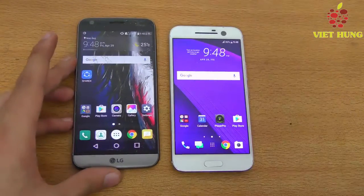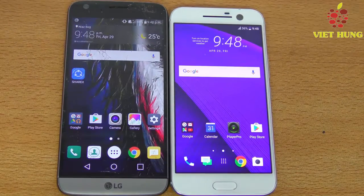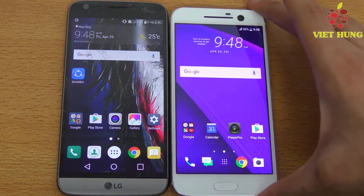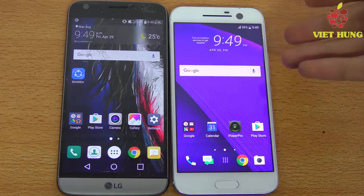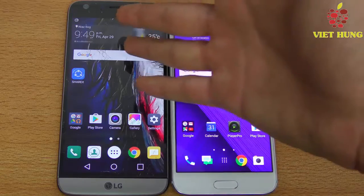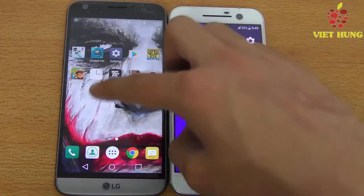Let's move towards the display. You can see that the HTC phone has a 5.2 inch display and the LG phone has a 5.3 inch display. Both phones are pretty much pocketable, no issues in using them, and they will fit nicely in your pants. Both have quad HD resolution. The thing here is that the HTC phone has a brighter display compared to the LG phone, especially outdoors, so it's a plus for the HTC phone. It's definitely not as vibrant as the S7 Edge Super AMOLED display, but still it's better than the LG's display.